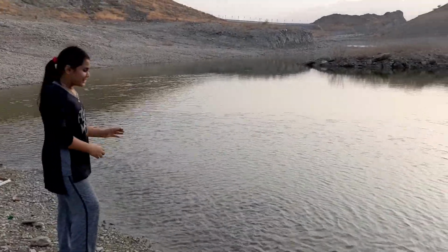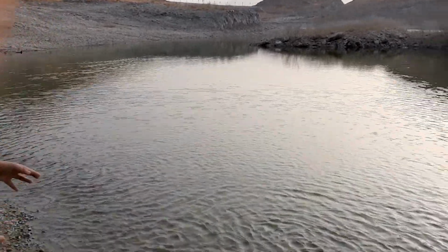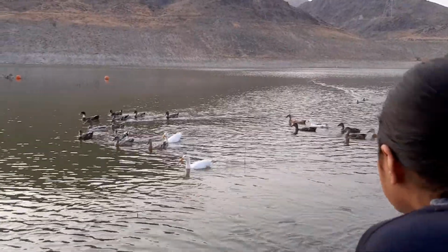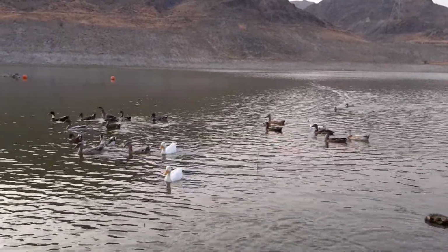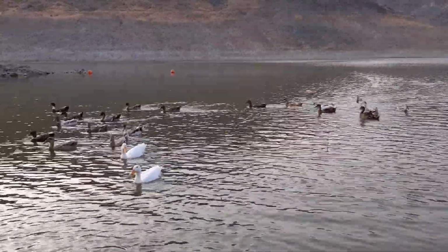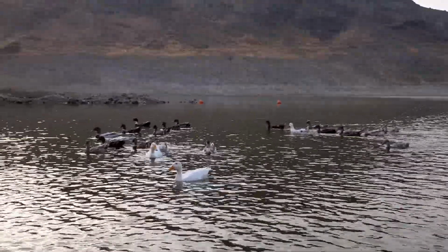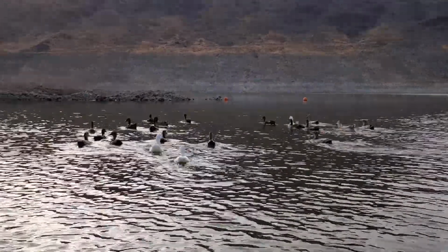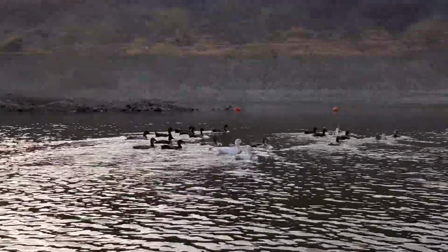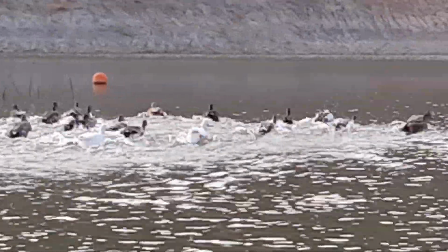So, this is the lake. As you see, there are many fishes bubbling around the lake, and it's beautiful. There are beautiful ducks, swans. The marine life is indeed beautiful. It's a wonderful view from here. Oh my gosh.